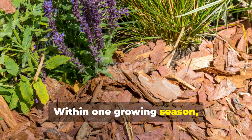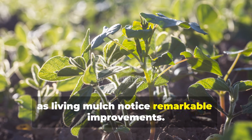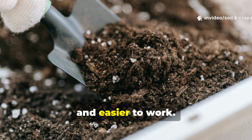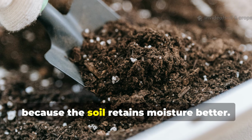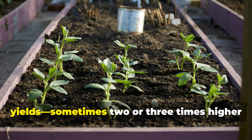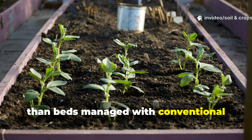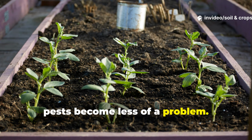Within one growing season, gardeners who use Phacelia and buckwheat as living mulch notice remarkable improvements. The soil becomes darker, softer, and easier to work. Watering frequency drops dramatically because the soil retains moisture better. Crops grow stronger and produce higher yields, sometimes 2 or 3 times higher than beds managed with conventional mulching methods. Even better, pests become less of a problem.